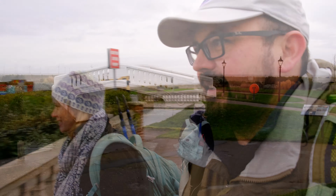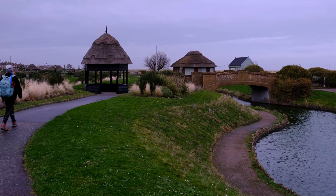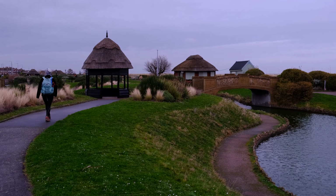We are approaching the Venetian waterways. The Venetian waterways were built in the 1920s as part of a broader effort to boost the economy in Great Britain after World War I.